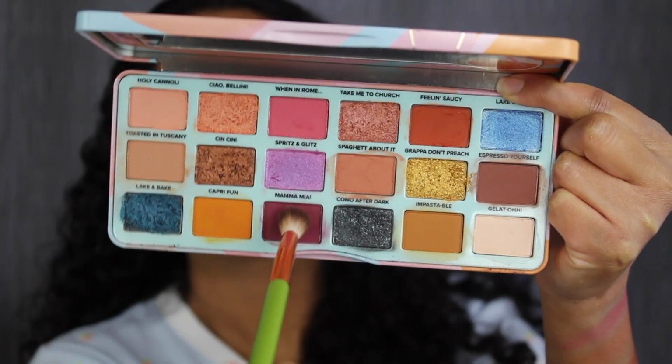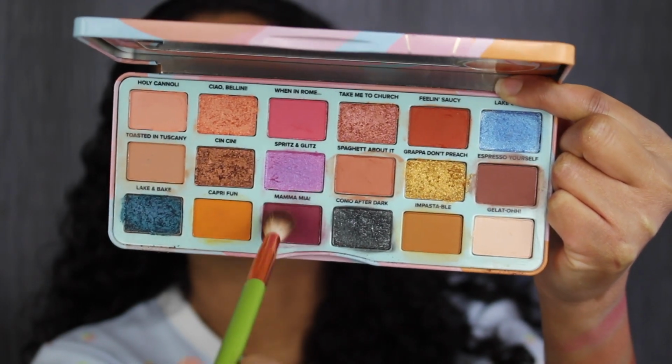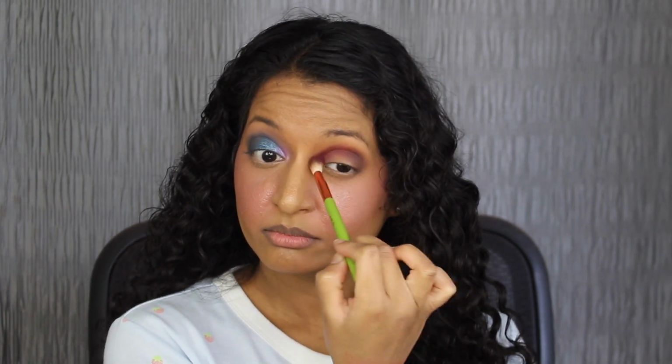Using that same brush, I'm gonna dip into the shade in Mamma Mia. Mamma Mia also has a tiny bit of fallout as well. Apply this shade in the inner portion of my eye. Again, going back and forth, doing windshield wiper motions. That turned smoky rather quickly. Again, very pigmented. I was expecting it to be a little bit patchy, but I didn't have any issues blending.